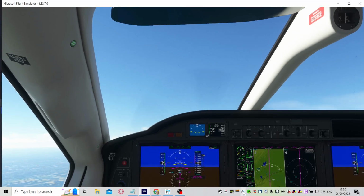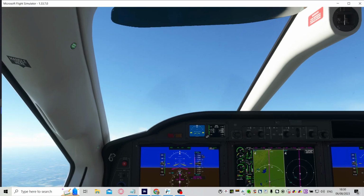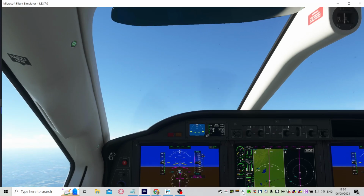Wind 326 at 17 knots, gust at 0 knots. Wind 328 at 18 knots. 204 knots ground speed. 11,000 feet. We're climbing up to 22,000 feet on this flight. 11,467 feet ASL. 3,127 feet per minute. Total fuel 947.4 pounds, 141.4 gallons.